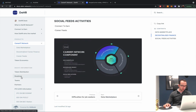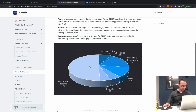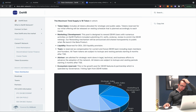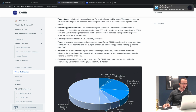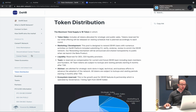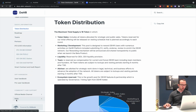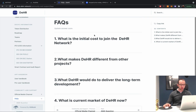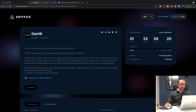Alrighty. What should be on it? Here. Advisor, team, liquidity, token sales to each round. So they talk about vesting, but only for the team and the advisors. So if the advisors get 3 months TGE, then I assume all of it will be 3 months TGE, right? So I'm not going to spend too much time on it right now, but 3 months TGE basically means that it's worth it for me with high allocation to definitely participate in this.